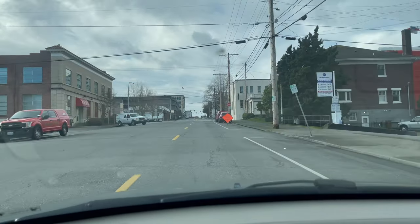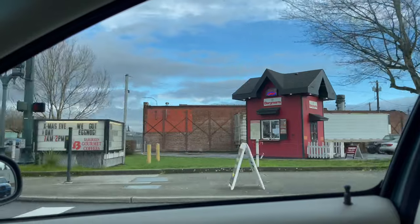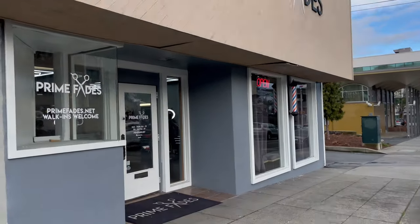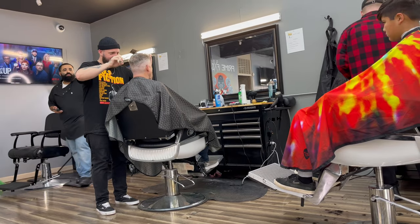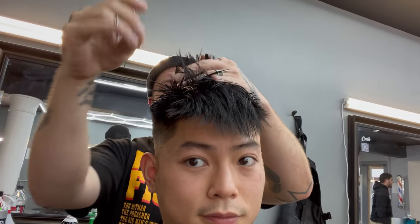Wow, we made it! First things first, I'm gonna go get a haircut because this thing is getting out of control. Yeah, and after that, we are gonna do some cooking, so stay tuned! Alright, just got done. Haven't styled my hair yet, but it looks a lot better. And now I'm going to Funko to buy a last minute Christmas gift.